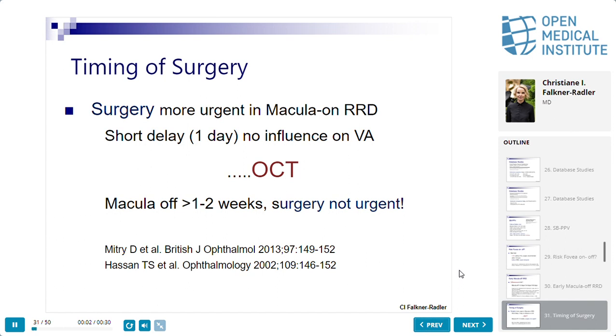So surgery is more urgent in a macula on detachment, of course, but you have the OCT, you can see how threatening the macular situation is, and a short delay of 1 day has no influence. If you have a patient with a history of a macula off detachment longer than 1 or 2 weeks, you can wait long, a month or whatever. So this makes no difference.